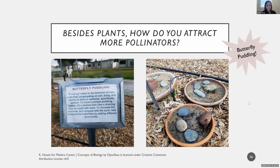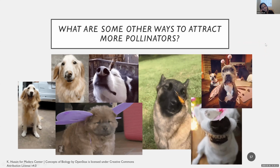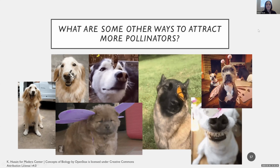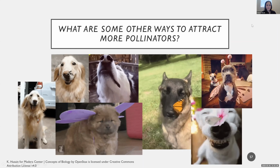And then another way to attract pollinators, there's just so many good videos of dogs with butterflies. So I just wanted to end on that note. I don't think your dog is naturally going to attract butterflies, but you might get lucky.